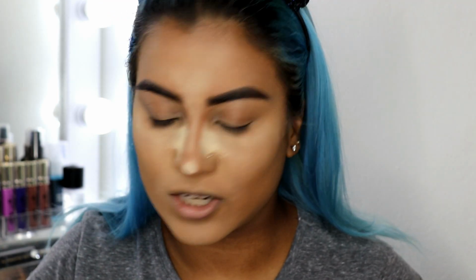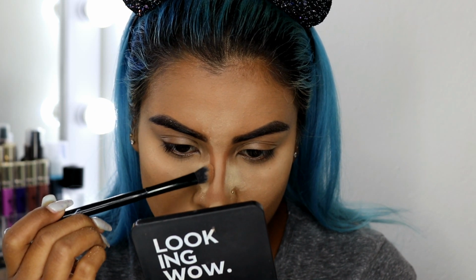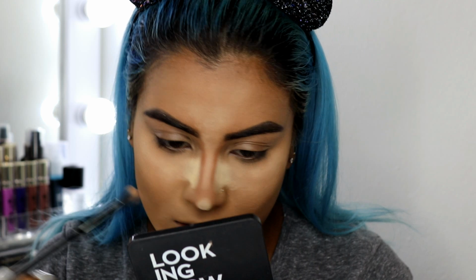So yeah, you can see things are looking a little sloppy. So I'm gonna go back in with my brush, kind of just clean up the bake. So it's kind of like a trial and error. You gotta play with it, see how you like it, all that stuff. It's kind of complicated, but it is what it is.